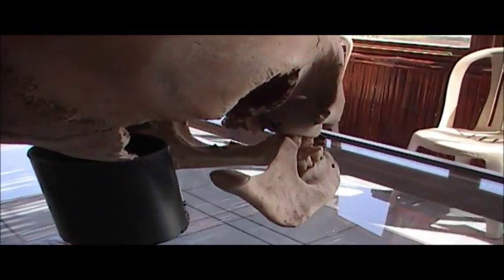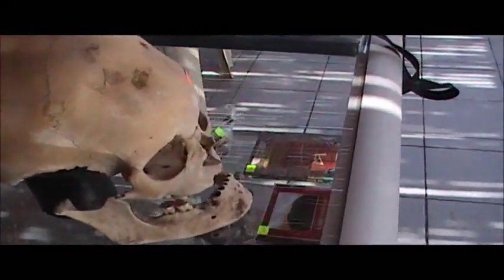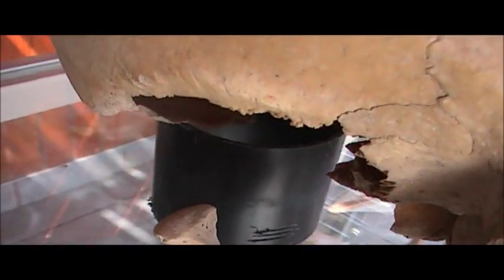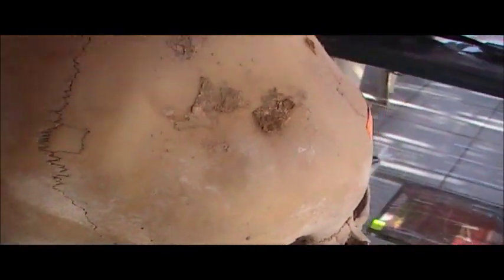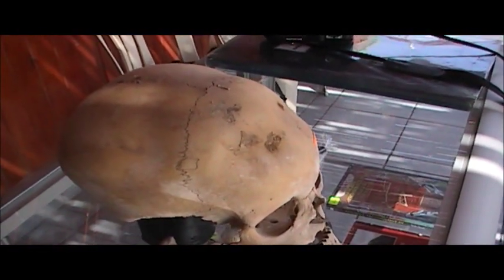This piece that's missing is what's called trepanation. That's where brain surgery was done to it at least 1,000, if not more than 1,000 years ago. And here on the side is another example. You can even see, if I get up close, the saw marks or the cutting marks that were done. There. Hopefully this individual survived the surgery.